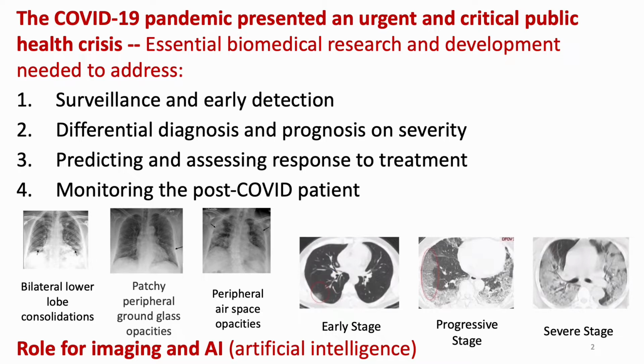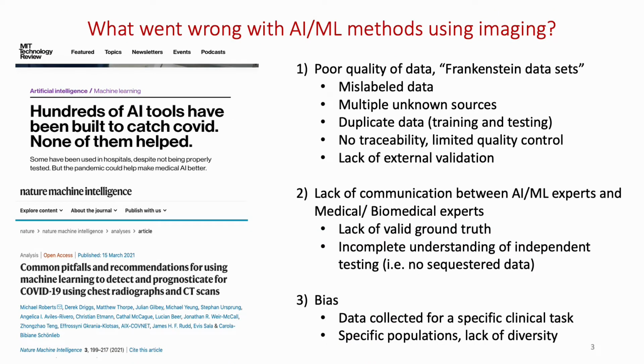Here on this slide, I show various chest radiographs and CT scans of COVID at various stages. During the past few years of the pandemic, many AI methods were developed and published. However, none have reached clinical practice in the analysis of medical images of COVID.